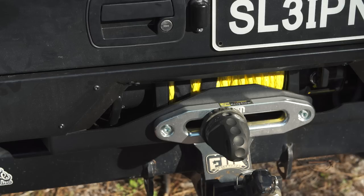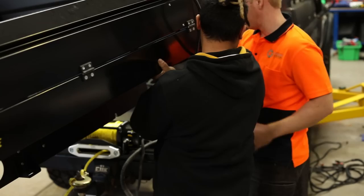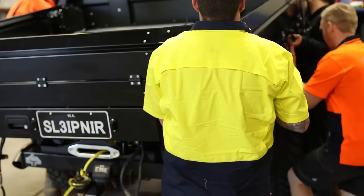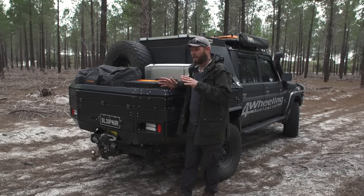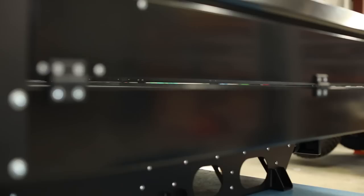And you know what's funny? This whole tray with the rear winch still weighs so much less than what I had before. I reckon I've dropped, now I can't confirm this yet, but in feeling the way the vehicle drives, it feels like I've lost half a ton, but I reckon I've lost about 250, 300 kilos. And how is that possible? Because all of this is aluminium. The whole tray is aluminium.